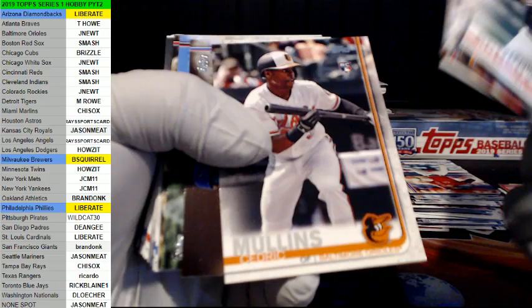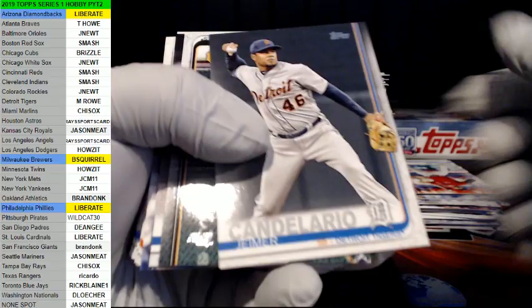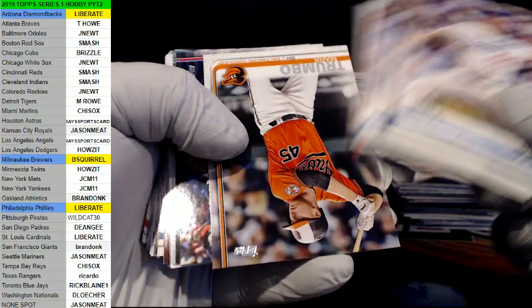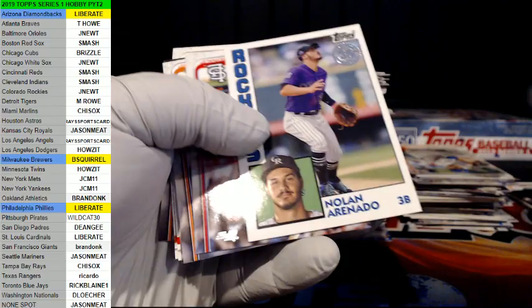He has a knockoff name. Cedric Mullins is not a photo variation. Jesus Aguilar. What's up, Jesus? Houston Astros. That is 825 of 2019. Tim Beckham for the Orioles. Jonathan Schoop for the Brewers. And a Nolan Arenado for the Rockies.